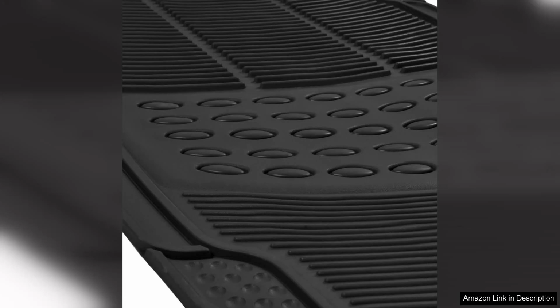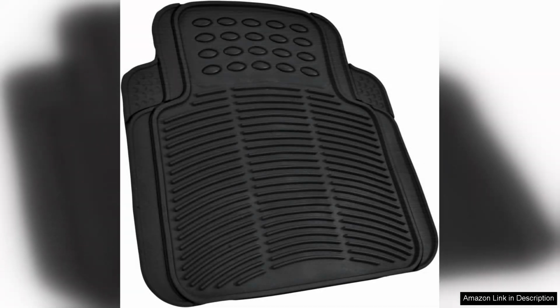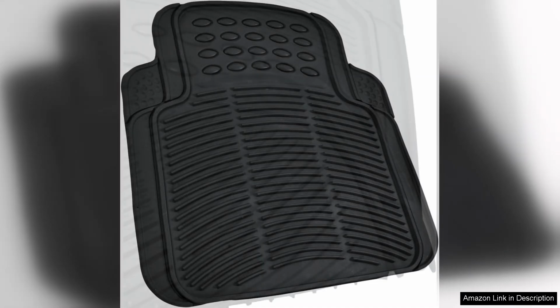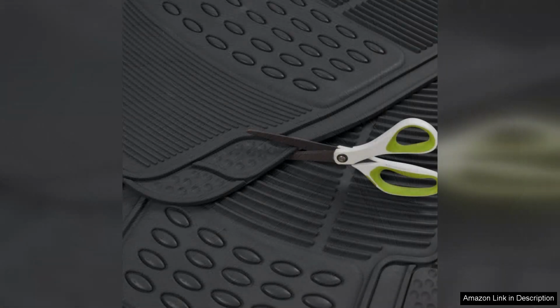One of the standout features of the BDK floor mats is their easy-to-clean nature. A quick rinse or wipe down is all it takes to keep them looking fresh. This is a real time saver, especially for busy individuals or families on the go. Additionally, the mats are designed with deep channeling, which effectively captures water and debris, preventing messy spills from spreading throughout the vehicle.